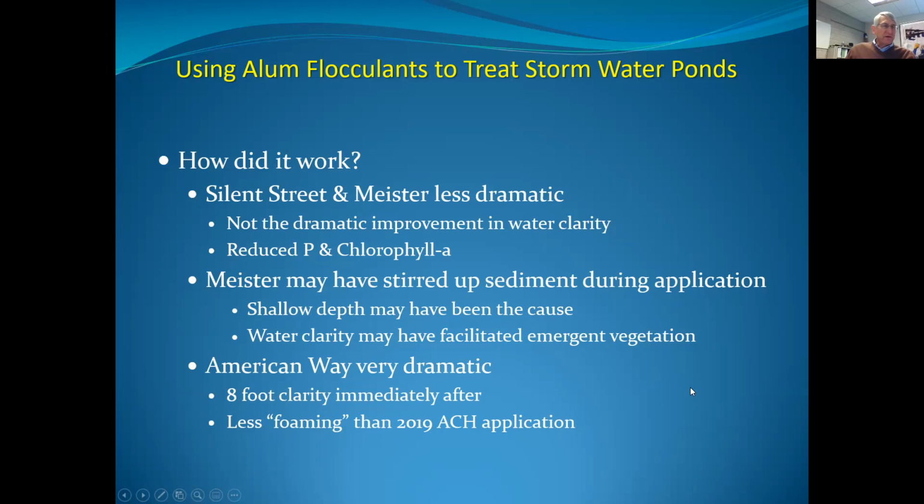American Way, we had very dramatic and positive results. We had clarity almost the entire 8 feet. There was less foaming on the water using the alum than the ACH when we did that in 2019.